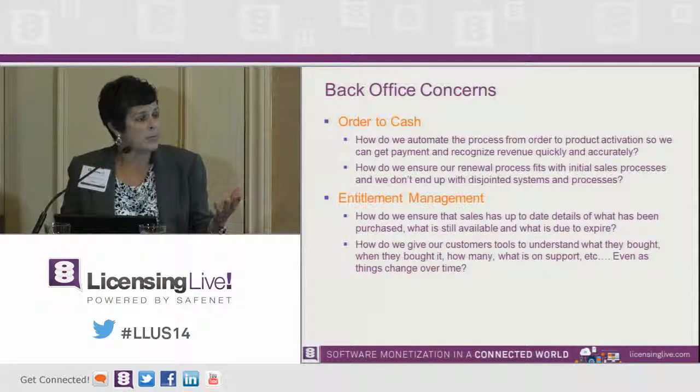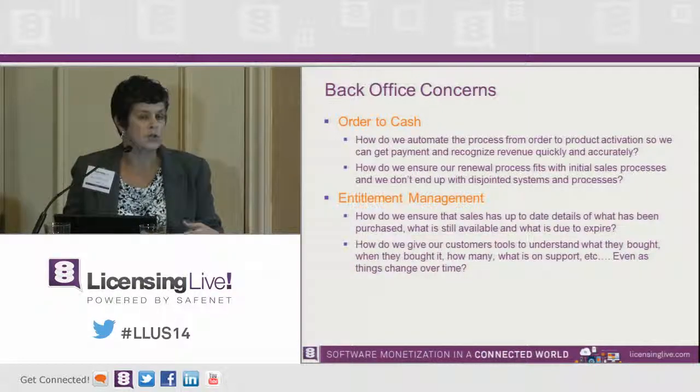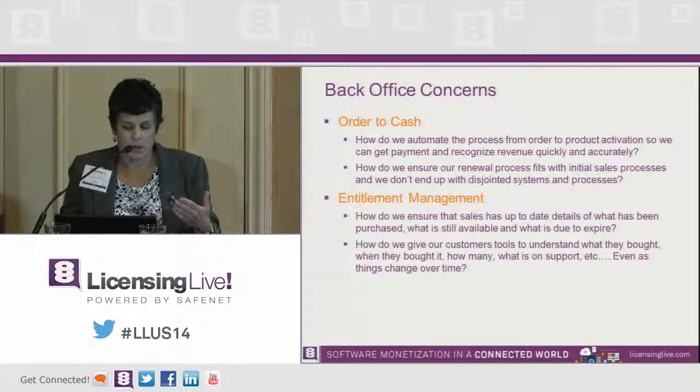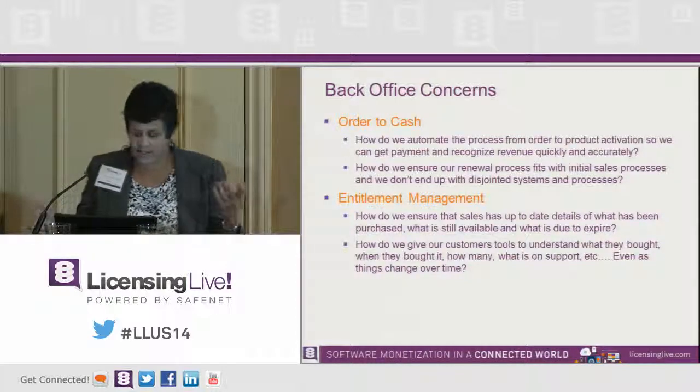How do you get your customers visibility into what they've purchased from you, what they have used, what they haven't used, and what they need to think about in terms of future purchasing, additional support, additional licenses, even as things change over time.